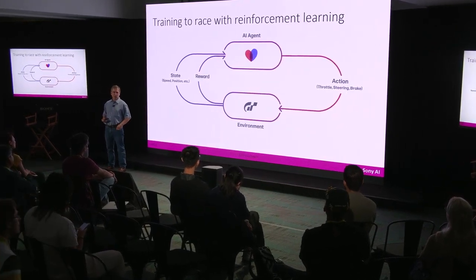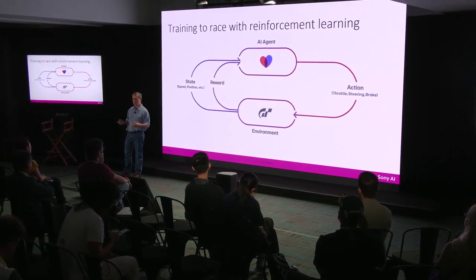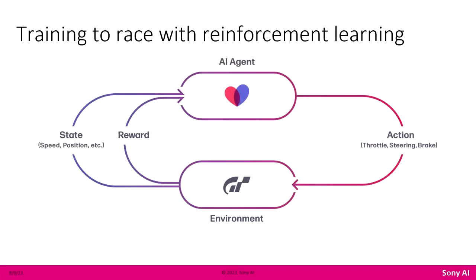The tool that we used to accomplish this was called reinforcement learning, and it's a well-known tool within the AI research community. The idea is there's an agent embedded in the world. The agent takes actions. The world changes. In this case, it turns the steering wheel. The car changes a little bit. Its position in the world changes. And then it sees a new state of the world.